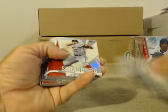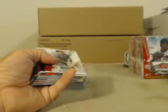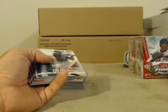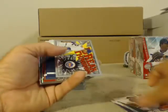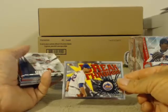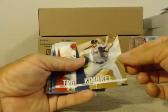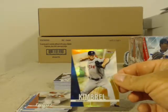all right, I'm back. So this is box six, case one. Strasburg refractor. Contreras basketball. Matz breakthrough. Chris Sale refractor and a gold Craig Kimbrel, 31 of 50.